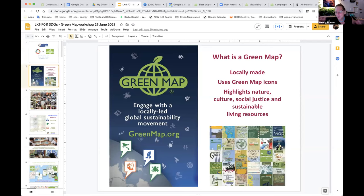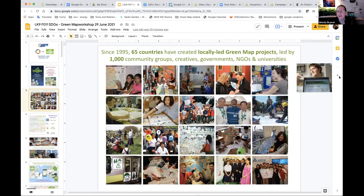And so what is a green map? It's locally made, it uses green map icons, and it highlights the nature, culture, social justice, and sustainable living resources. It's up to local people to determine which of those to emphasize. Sorry, I should hit the present button here, shouldn't I? There we go. Much better.